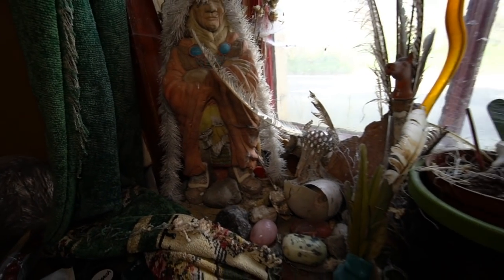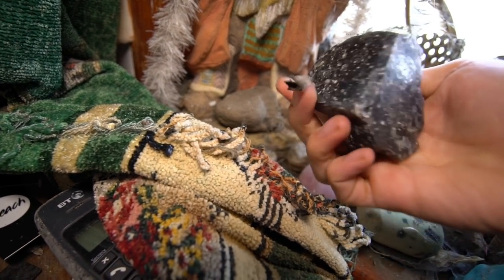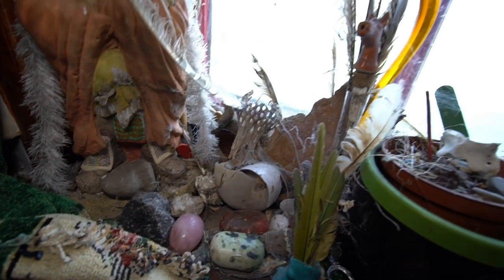Oh, look, quartz egg. Rose quartz egg. Obsidian. Calcite. All sorts of minerals and stuff. Look at the cobwebs. Just all the knickknacks everywhere. And the seed balls. These cobwebs are thick, aren't they?